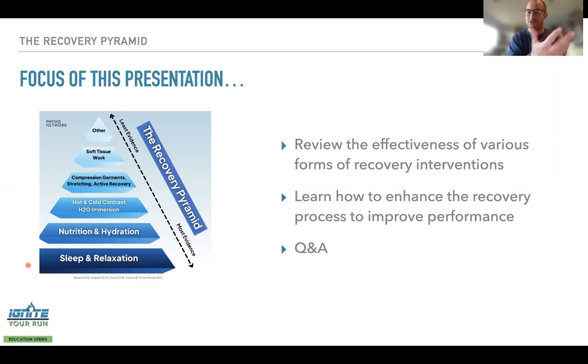And I think what you'll notice as you look at this pyramid is that where most people spend their time is actually in the section of the pyramid that has the least evidence. So hopefully today we can talk about this and why. But the great thing, and why I really liked this, is that it's from the Physio Network, an evidence-based physical therapy group that puts out a lot of really good content. I recommend you follow them.